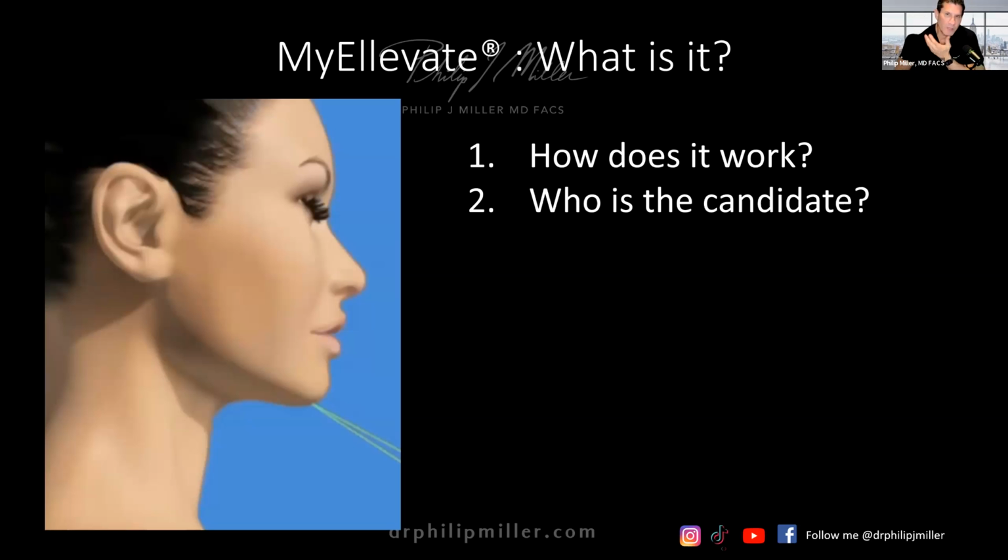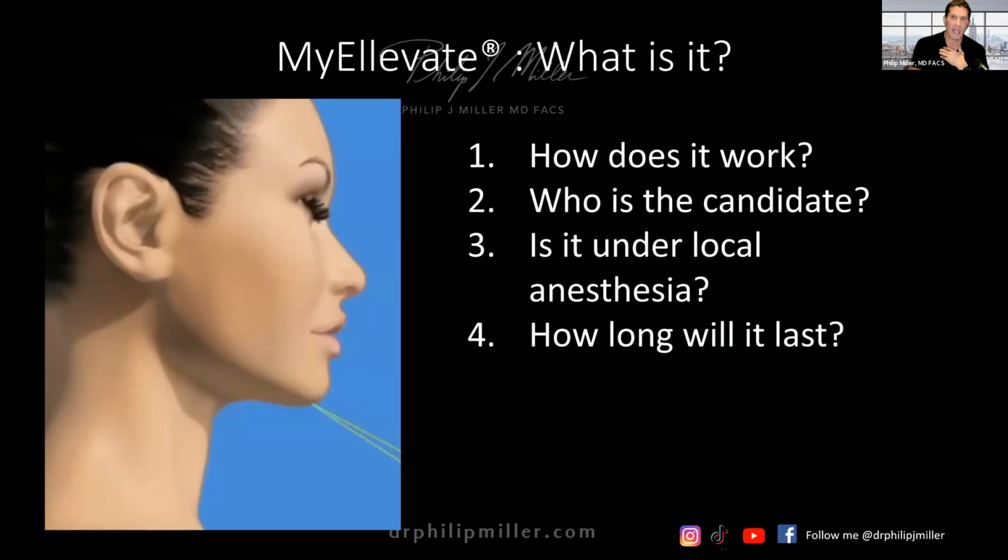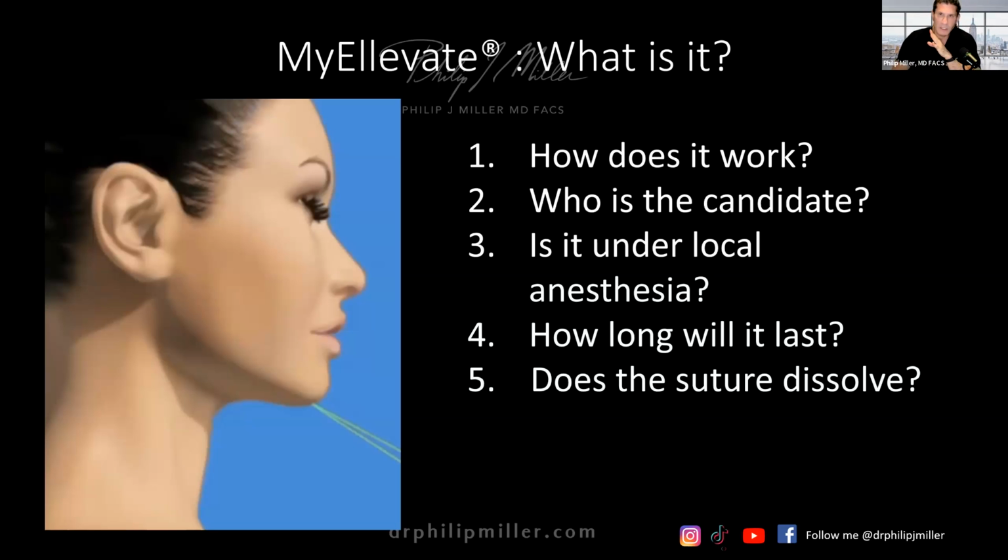So if you've got a full neck, and you'll see some rather impressive candidates here, if you've got sort of a hanging neck, if you want more of a jawline definition, then you are a great candidate. Can it be done under local anesthesia? Absolutely, and it lasts a good 4 years as well, just like the MicroLift.